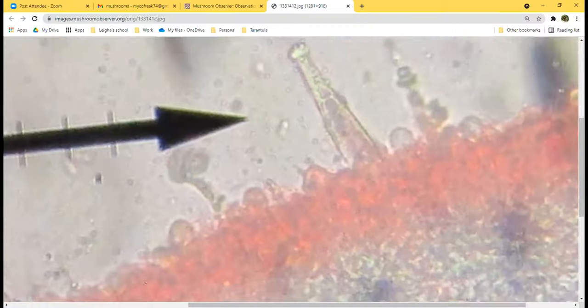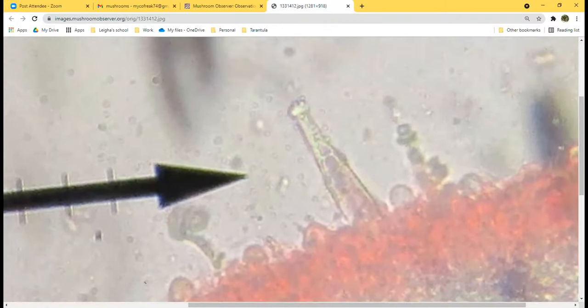These are subcapitate to capitate, meaning these guys don't just kind of have a head. They have a head. So they're kind of like clavate capitate. And now what else is there? Are they subfusoid, meaning are they tapered on both ends? Well, it's hard to tell because the one end is buried in the gill, but they are interesting hymenial cystidia, and there's quite a few of them. If you scope a gill of this species, you're apt to find a fair number of these little guys.